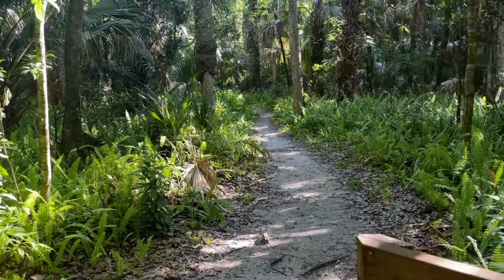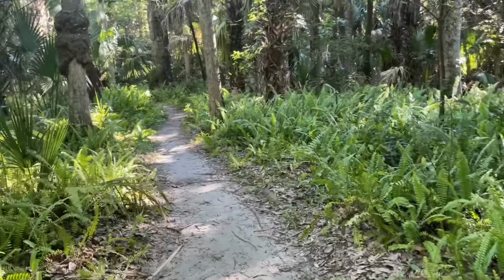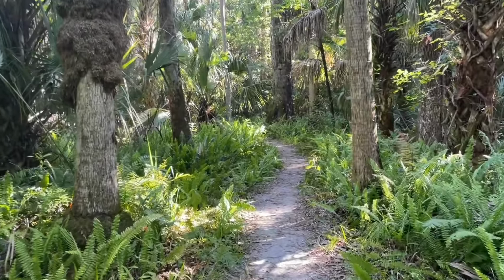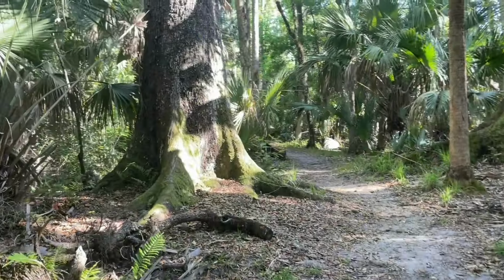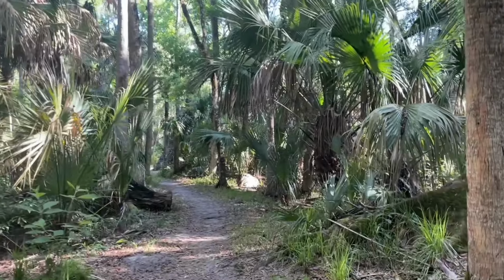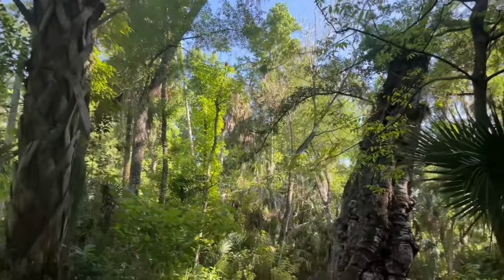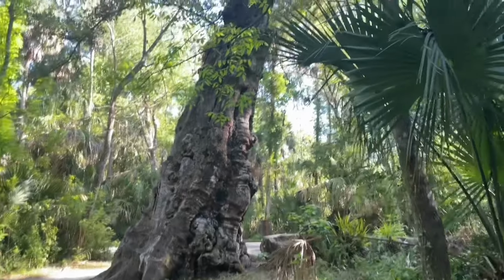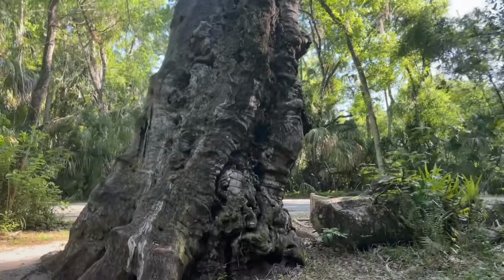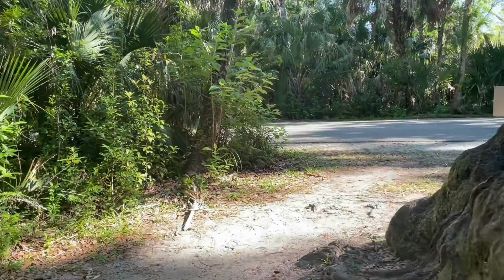So now I'm joining the Richard Lieber Trail. And there's just as many ferns along this trail. The canopy is not quite as thick in here. Oh my gosh, look at that thing. Something happened to it though. Wow. All right, here's the road.